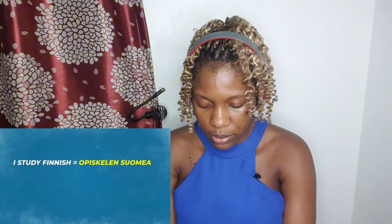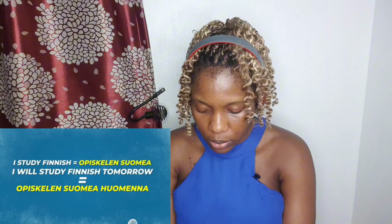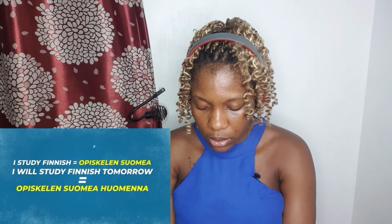For this next point, let me give you a quick example. To say I study Finnish would be opiskelen suomea. If you want to say I will study Finnish tomorrow, we say opiskelen suomea huomenna. Can you see what's happening between the verb forms?